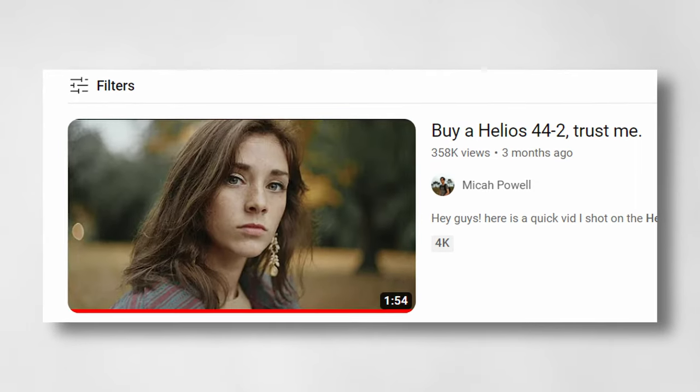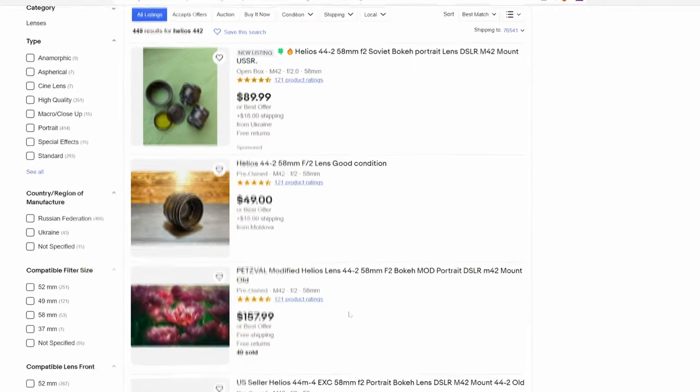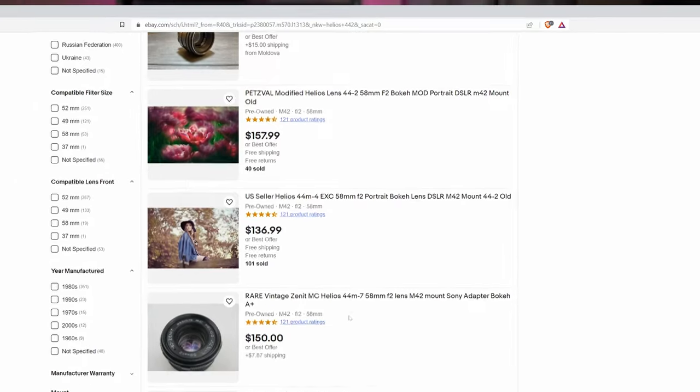Enter the Helios 44-2. Now, this lens initially caught my eye when it was recommended to me in a YouTube video, and another YouTuber had filmed just a short sequence of images, and it looked incredible. I was like, whoa, I really need to have this lens. So I looked on eBay, and lo and behold, the price for this is actually not bad. For a vintage lens, this thing only cost me about $60.